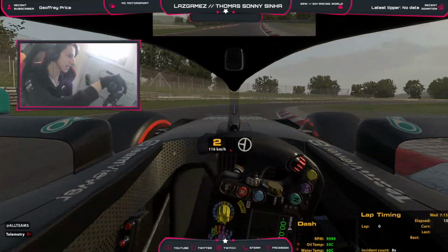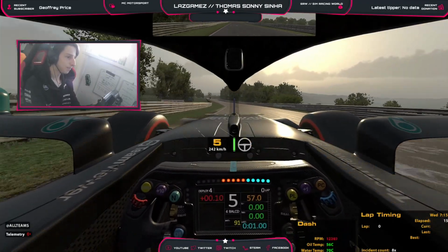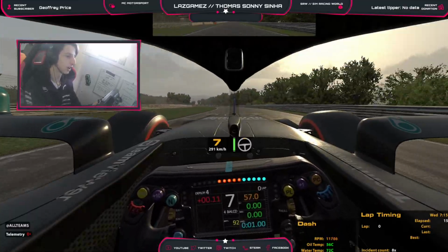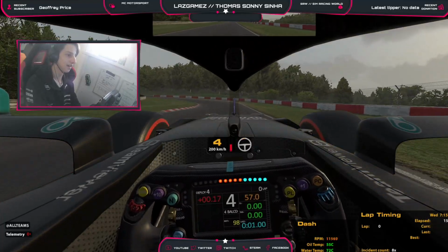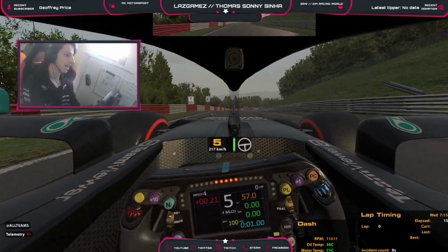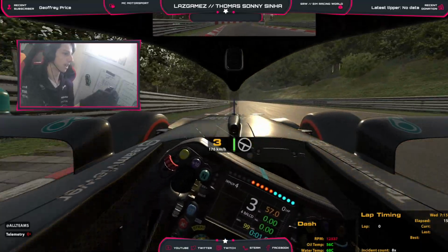Clipping that apex. And then right-hander. Clipping that apex. And away we go again, as we head up towards Wehrseifen. And right as we get to it, it's gone again. This is going to be flat for the left-hander. 7th gear. And then braking down to 3rd. Clipping that curb. And then away we go again. And as soon as you think you're in a corner, you're just out of it again. No time to even process.